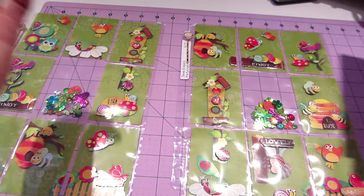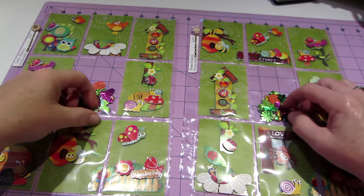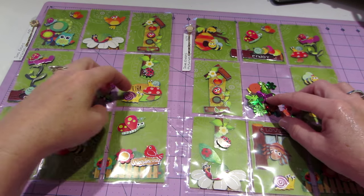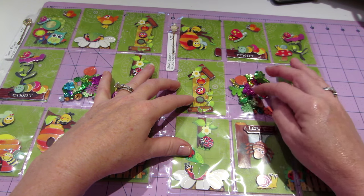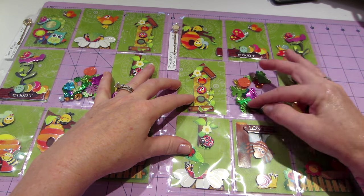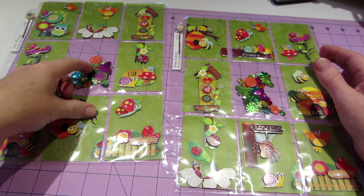So anyway, for $4, basically that was what it took. And then I put some of my shape sequins, like my bug sequins. I have a couple different ones, like ladybugs, flies, butterflies, and dragonflies. And then just some flowers.